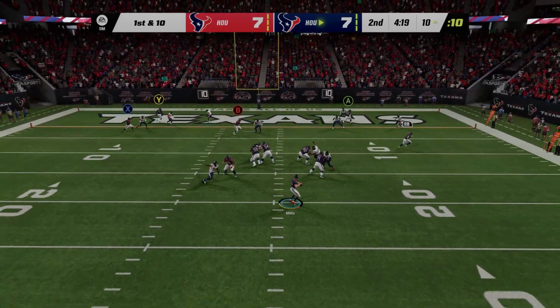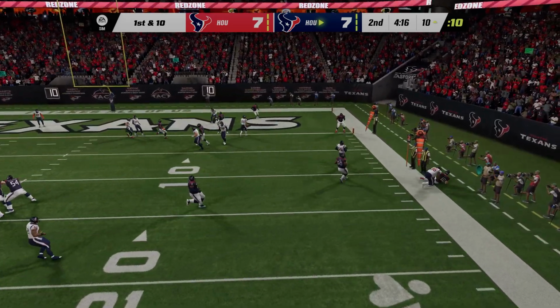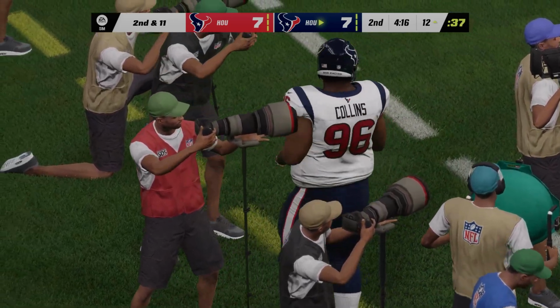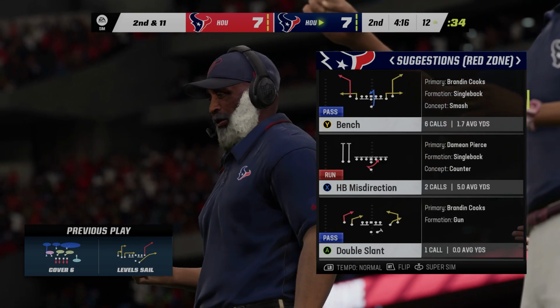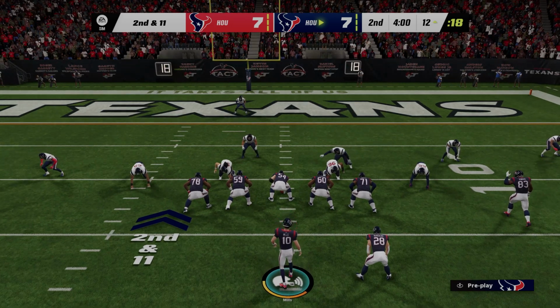A first down throw for Mills. Flushed out right. And he's going to lose a yard or 2. Taken down behind the line. He couldn't get rid of it. He winds up losing a yard. It's 2nd down. The sack cost him only a yard. It's 2nd and 11.